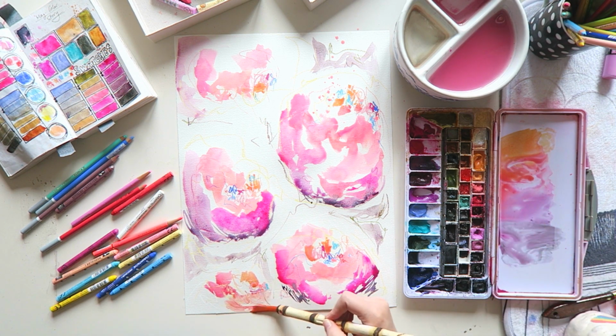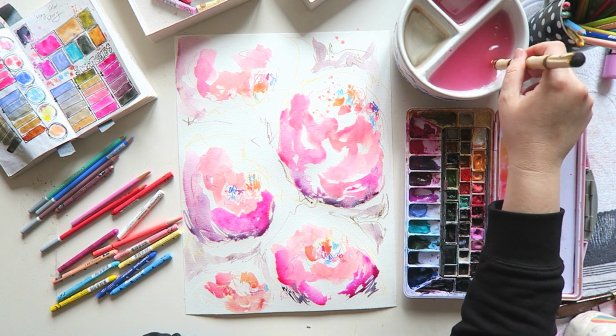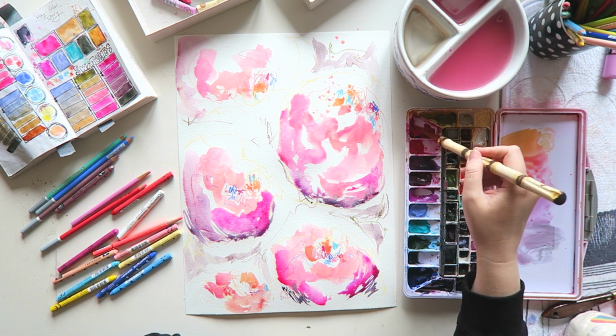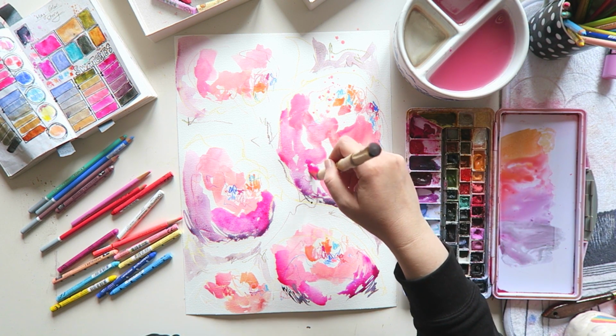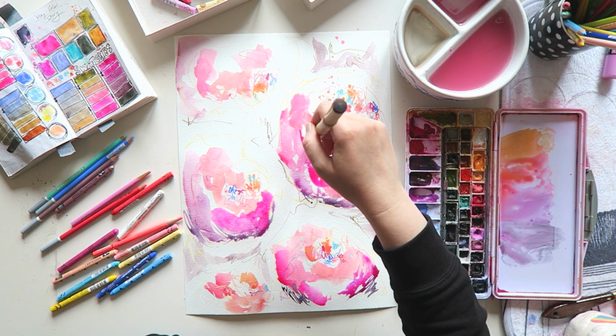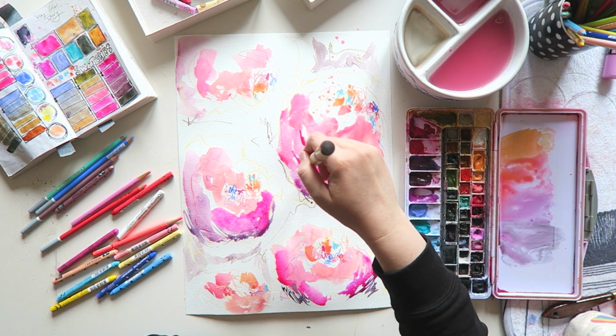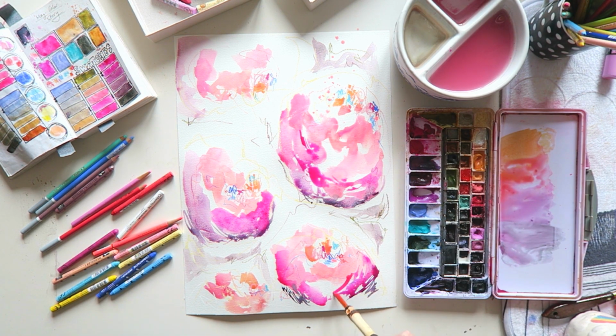And I hope you saw in the close-ups, and I'll add the close-ups again at the end of the video. You can really take a look at these beautiful colors and the complexity of the mixtures, because there are granulating colors and separating colors included here. I just love that. To me, it's just magic.